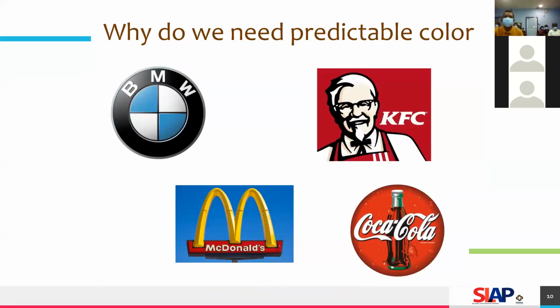The main reason is brands. Brands demand a lot. They want the colors matched properly, and they will not accept colors that are not matched accurately. So we have to somehow do it. So how do we do it? We use these tools under the umbrella of color management.